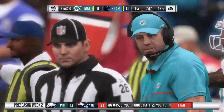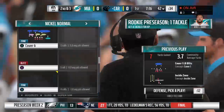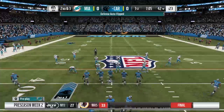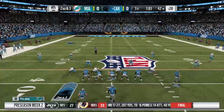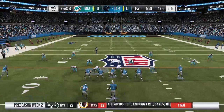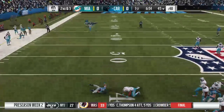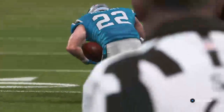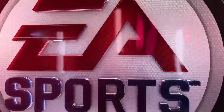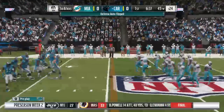Set them up with a 2nd and 3. On 2nd down, here's Newton. And he'll dump this off to his running back, McCaffrey. And he'll be brought down right at the 45-yard line. Call it a gain of 3. And that'll bring up what looks to be a 3rd and inches. Can't be more than a half a foot.